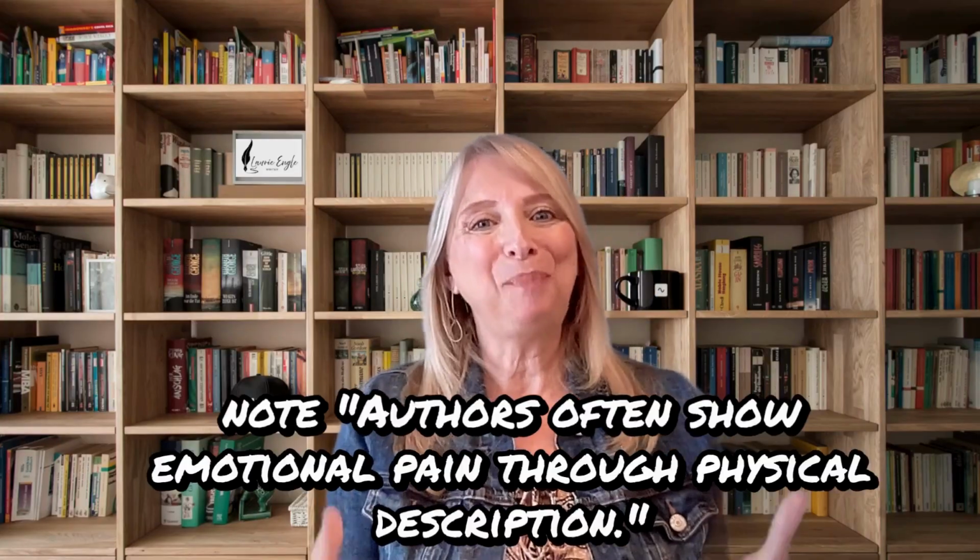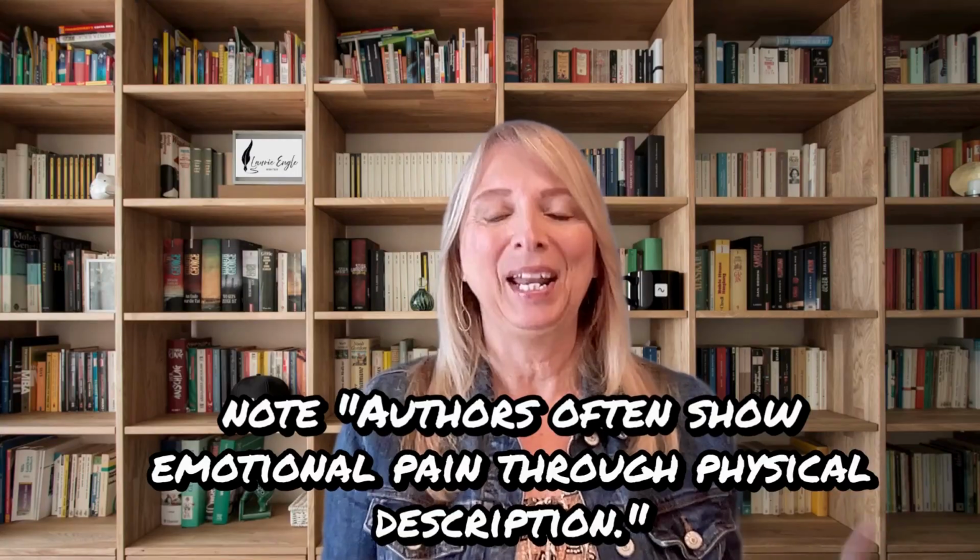I'll give you another example. Maybe you read the book, The Body Keeps the Score, and you take a literature note which says, trauma lodges in your body. Later, you read the fiction book Room by Emma Donoghue and notice that the main character's movements and her body posture reflect the trauma she's gone through. So you would make an atomic note. Authors often show emotional pain through physical description. See how those two books, while wildly different, carry the same theme.